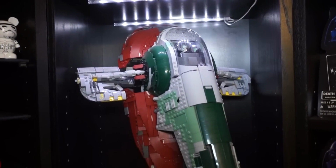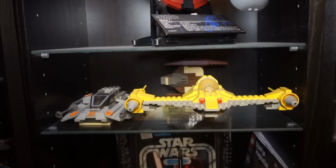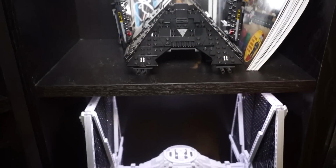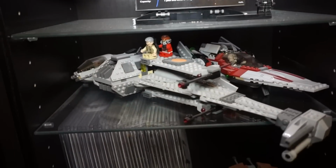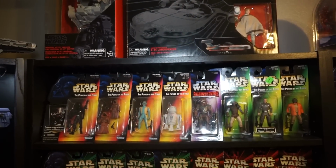I've got my Falcon from Force Awakens, UCS Slave 1. My 3 original 1999 sets that I've had since then. Then we got my 9.8 Maul figure variant cover signed by Ray Park. Krennic Shuttle. That just got retired. The UCS TIE Fighter. A B-Wing and a Jedi Starfighter. And then Wally. And then all those comics there were figure variants for Star Wars.